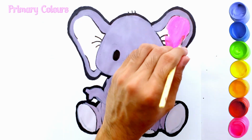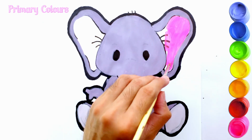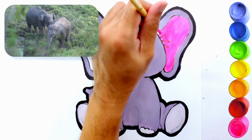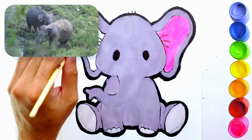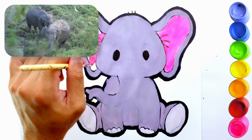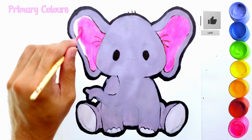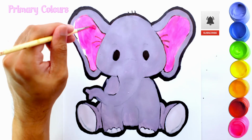Elephants have huge ears that aren't just for hearing. They also use their ears to keep cool. When it's hot, elephants flap their ears to fan themselves and cool down. This is especially important for African elephants that live in hot climates.